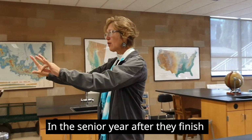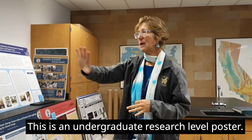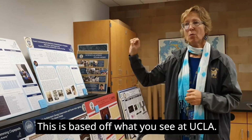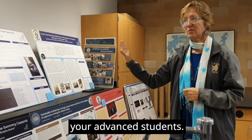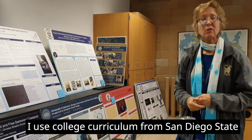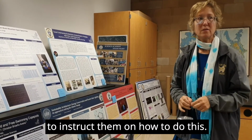In the senior year, after they finish their internships, they come and work with me, and they produce, this is an undergraduate research level poster. This is based off what is done at UCLA. This is usually what juniors and seniors in college do, your advanced students. These are all high school student posters. And I use college curriculum from San Diego State to instruct them how to do this.